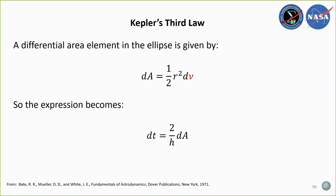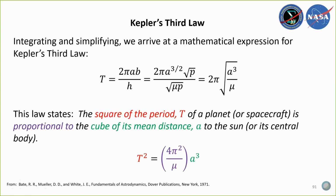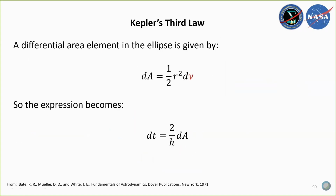All I'm going to do is rearrange that equation so that I can solve for dt. So dt in terms of r squared over h times d nu. And if I look at a differential area element in the ellipse, it's just given by 1/2 r squared d nu. So I can substitute that expression into my earlier relation. And now I have a relationship between dt and dA. They're just proportional by 2 over h. And if I integrate and I simplify, I arrive at a mathematical expression for Kepler's third law.